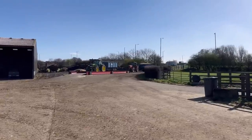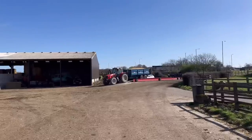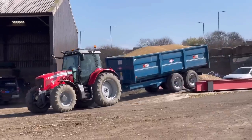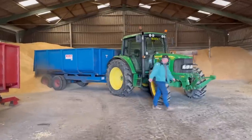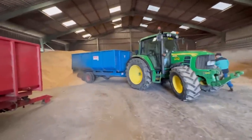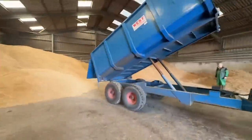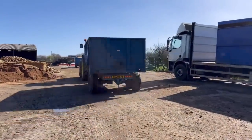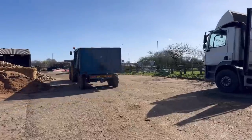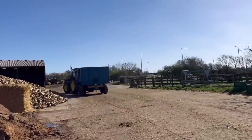So we're just getting a few more cattle out now. So we got Mick here and Andy with a Massey. Massey's coming off the weighbridge now. He's got a good load on. Mick opened his back door up. So that's Mick out of the way. And we'll get the Massey backed in. Both on blue trailers today.